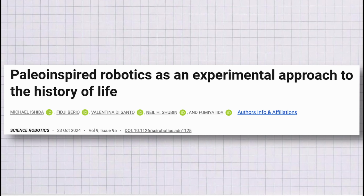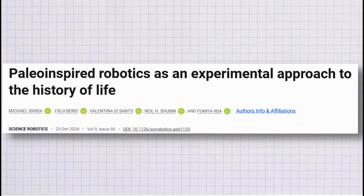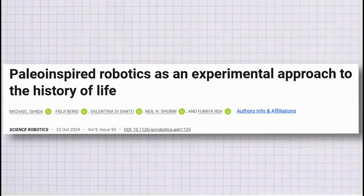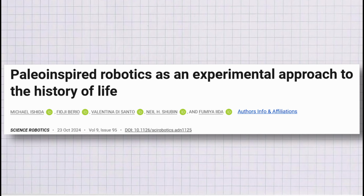So how does this sim-to-real gap affect the robots themselves? Well, even though we're dealing with physical robots, their design is based on our interpretations of often incomplete fossils. There's always a degree of speculation involved when you're reconstructing an extinct animal, no matter how advanced the technology is. So we're always working with a bit of a puzzle, is that what you're saying?